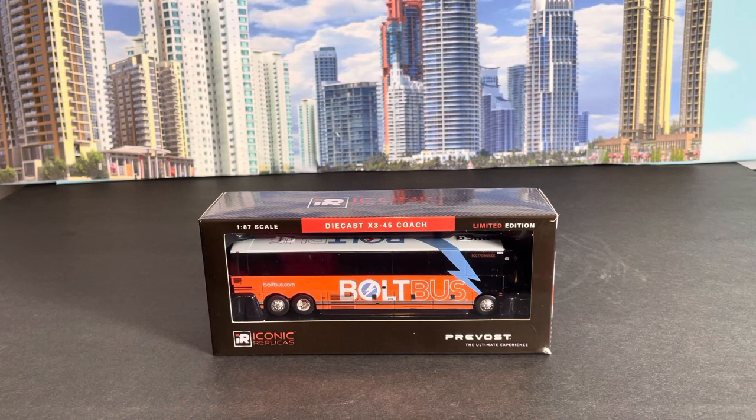The cool thing about Boat Bus is, when I do my videos, I say that certain companies have a special spot in my heart. Well, this company actually does too, because I actually drove for them. Now, I only drove for them for, I would say, less than a year. I didn't leave them because they were a bad company. It just wasn't a fit for me.